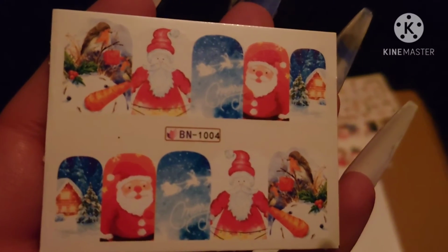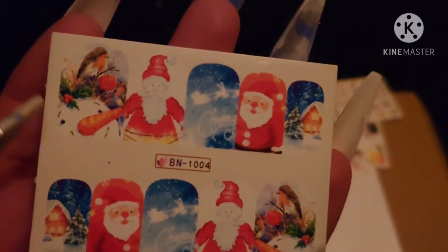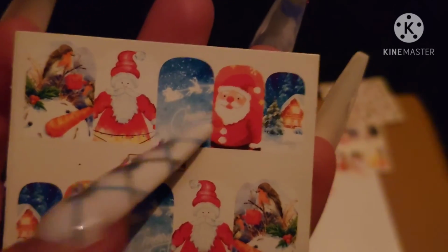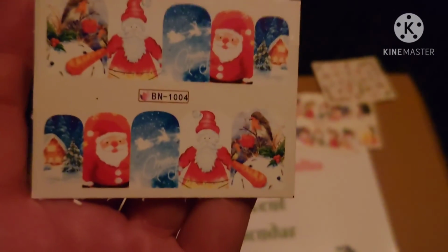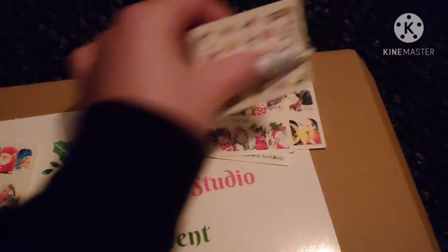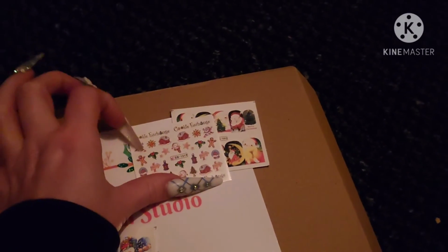Here's some more Santa ones. So again, you've got another robin sat on a snowman's hat there, and a Santa, and then the reindeer with the sleigh on a night background, another Santa, and then the little house all lit up. So they're really cute, I really like them. There's definitely a few of those that I'll be bobbing into a set.